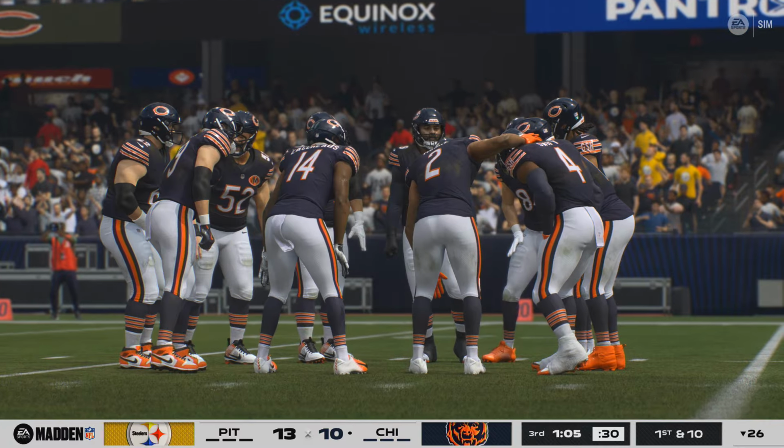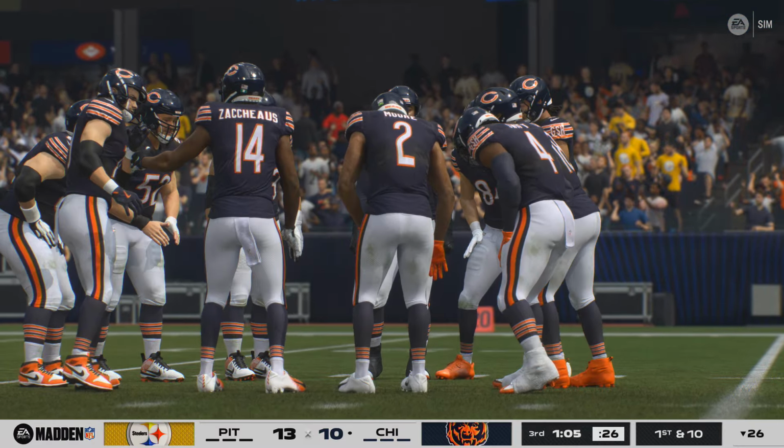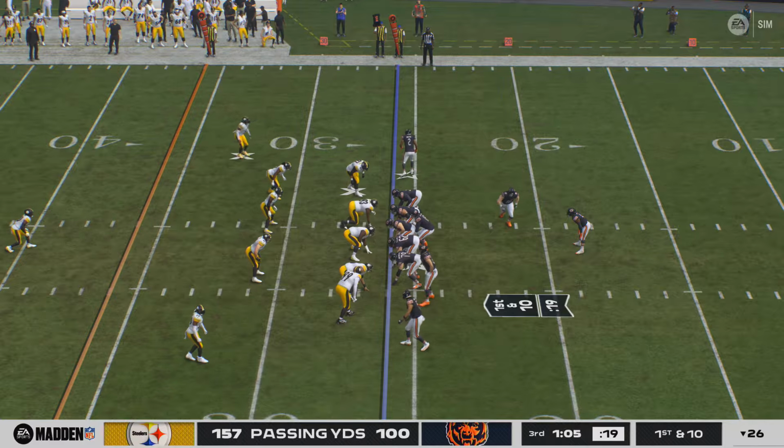Yeah, and it's not just the guy who dropped it on the last drive, is it? That means everyone who might touch the ball is getting the same message. Guys, ball security, paramount. Let's take care of it, and if we do, we've got a chance to put points on the board.